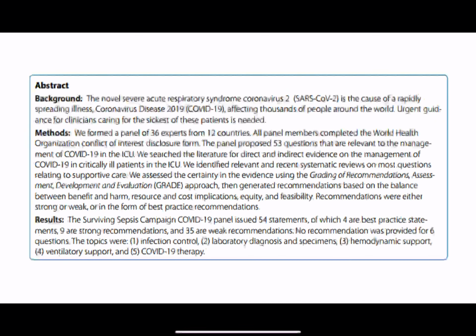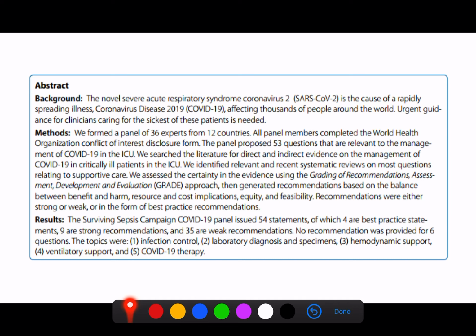It is worth emphasising that this is from 36 experts from 12 countries, so it's a multinational guideline. However, there is very little evidence on the management and the correct pathophysiology even of the disease itself. As such, take everything that's written in this guideline with a pinch of salt, because as new data comes out, we'll get a much better idea of what to do. So this is really just a state of play as it is, and the best practice that can be suggested at this point in time.